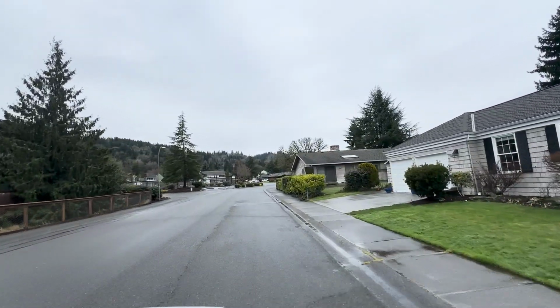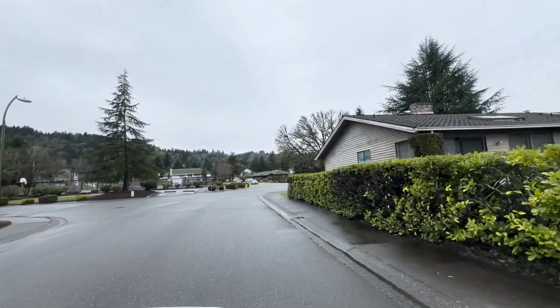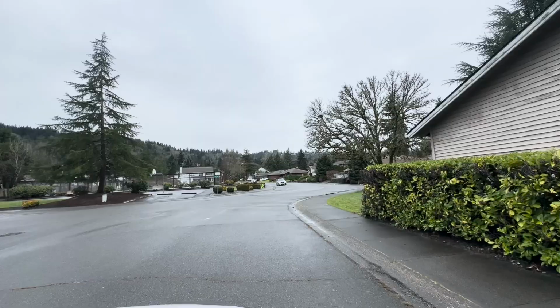There are tennis courts in this neighborhood, and like I said, 3 different parks. So I think you have that really fun, close-knit neighborhood feel. Kids in this neighborhood are going to go to Sunset Elementary, Issaquah Middle School, and Issaquah High School.